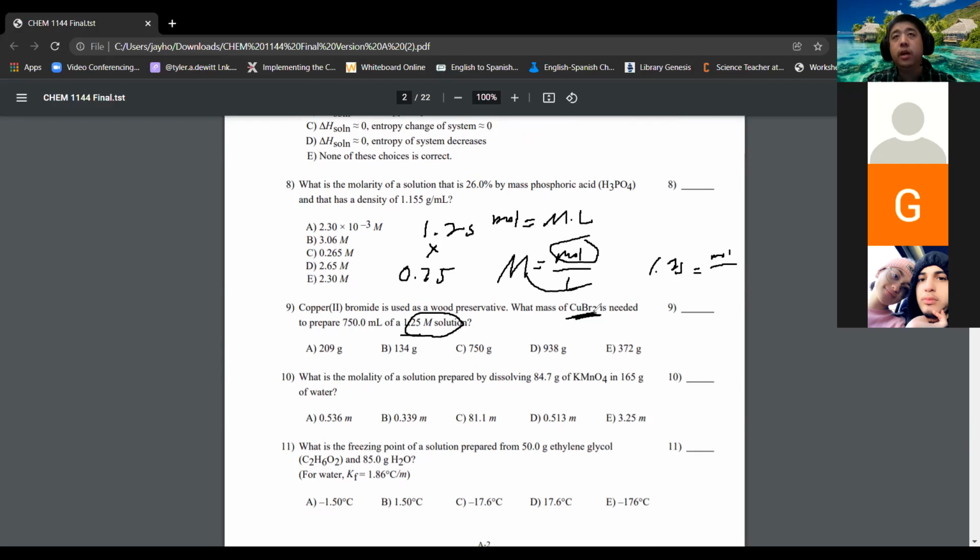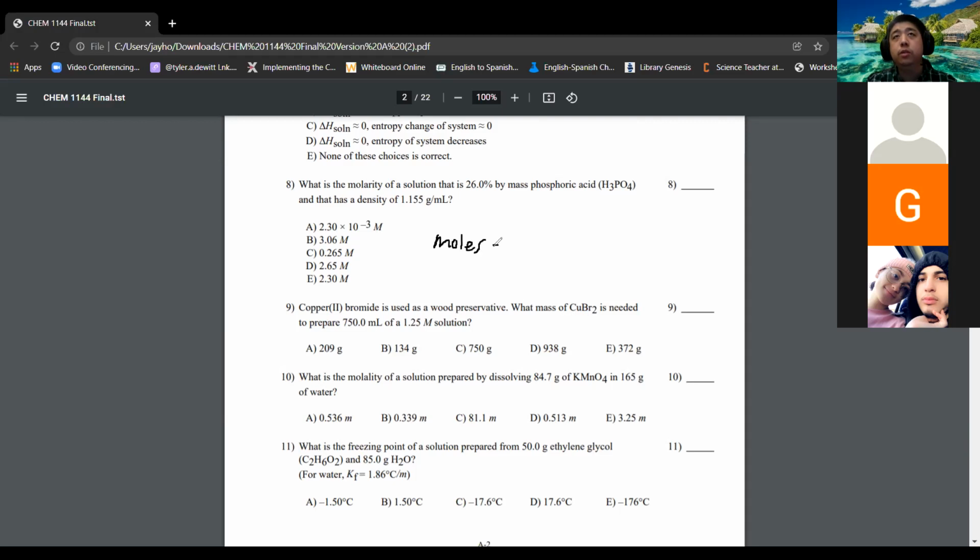Once I get moles, I need to convert using the molar mass to find the mass. So remember, moles is equal to, let me clear the screen here, your mass over molar mass. And remember, we also said that moles itself was equal to your molarity times liters. So I rewrote all this. Molarity times liters times my molar mass should give me my mass. At that point, it's just this number times 0.75 times whatever the molar mass of CuBr2 is.